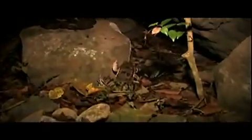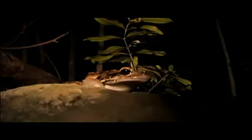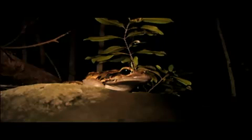And for the people of Montserrat, this creature that was once a national dish will hopefully become a national success story as well.